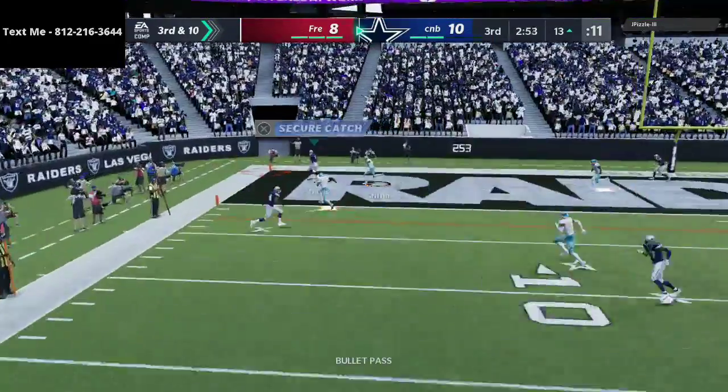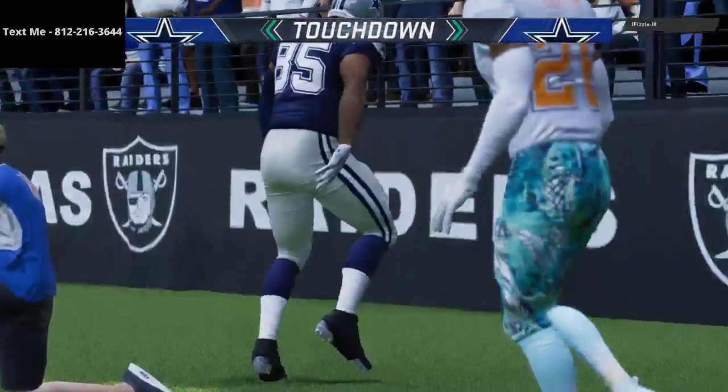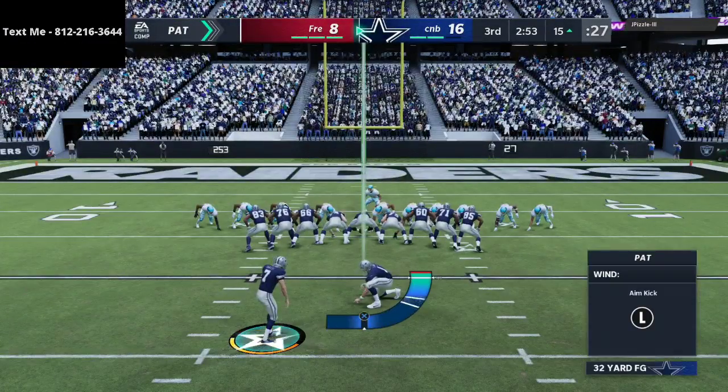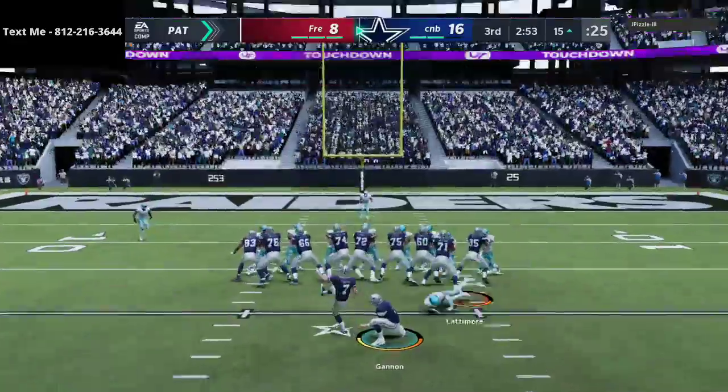And got him. This time we get our feet down. Touchdown, Cowboys. Bunch tight end, dotting. And the bunch tight, I mean, the offense has been playing fine. Defense has been playing fine. It was those two red zone possessions that ended up bagging us.